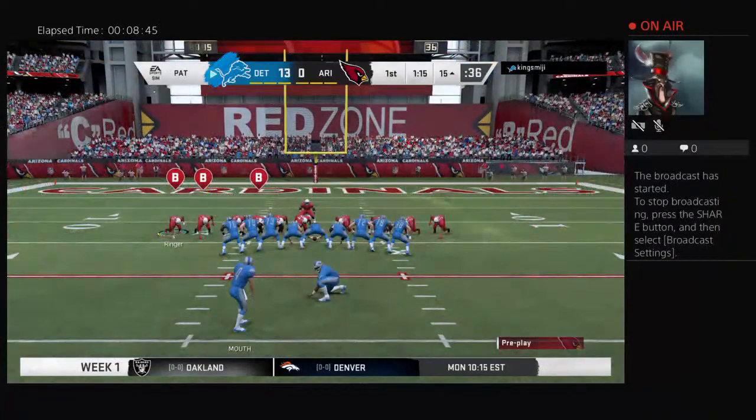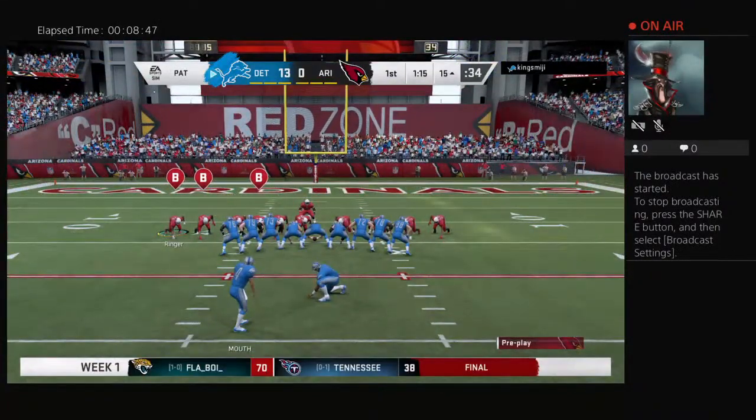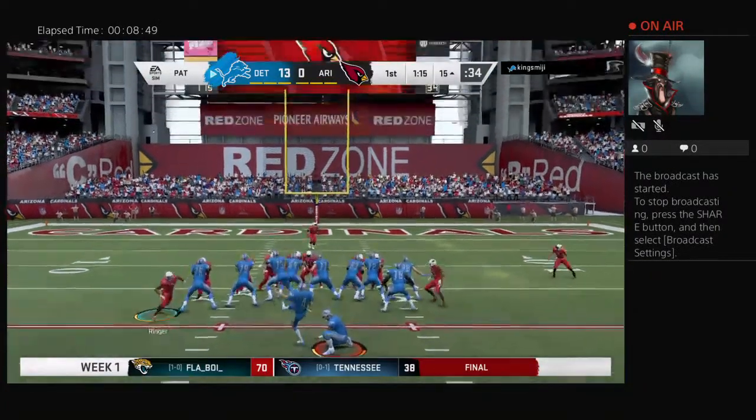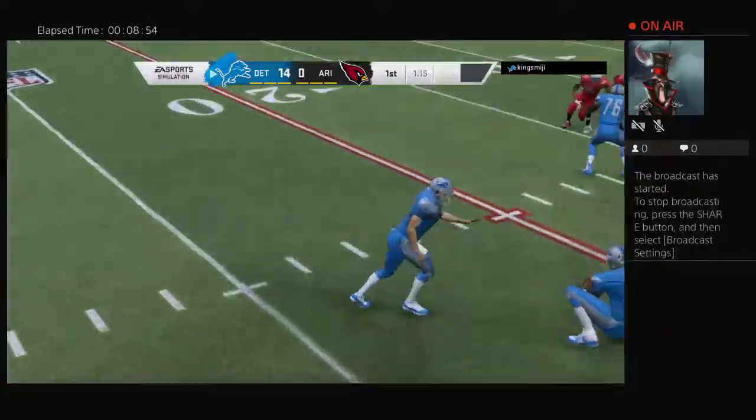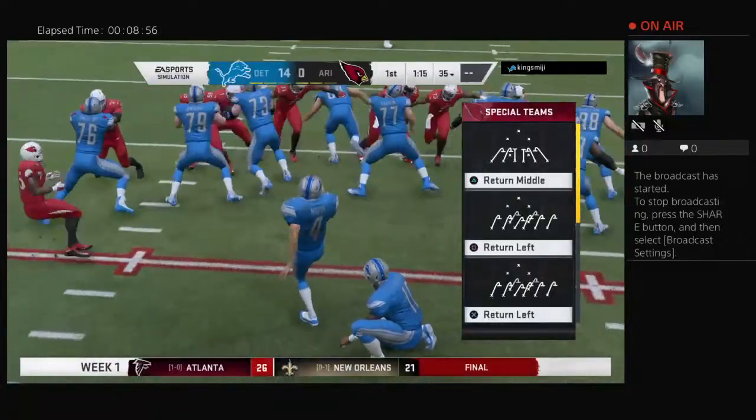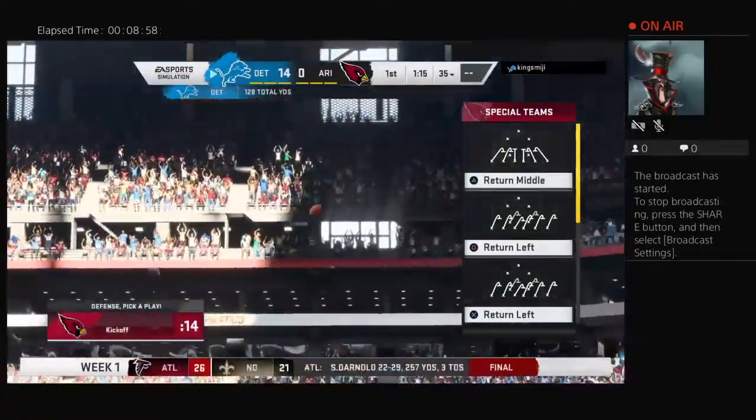Point after here coming up. And it's good, and they have jumped out here to a quick 14-0 first quarter lead. 14, Cardinals nothing.